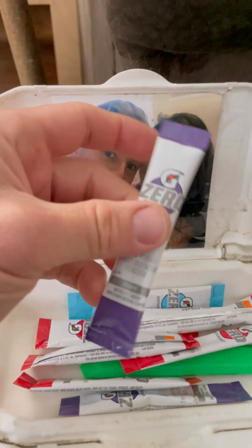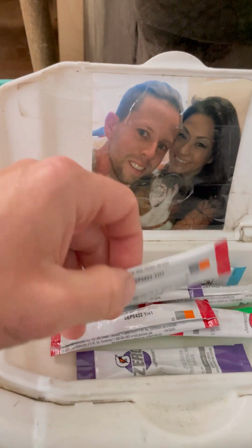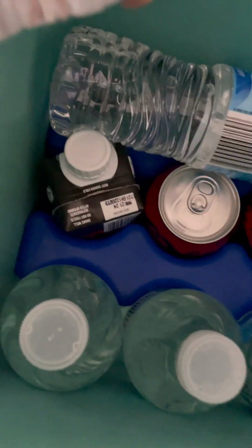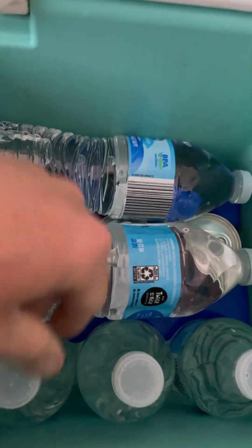97 different Gatorade packets. And you can get these for $5 for like 24 or something. It's really worth the money. So next, water bottles, protein shake, some Coke Zeros. I carry about 5 water bottles. I don't even drink that many water bottles because I have the Gatorades.